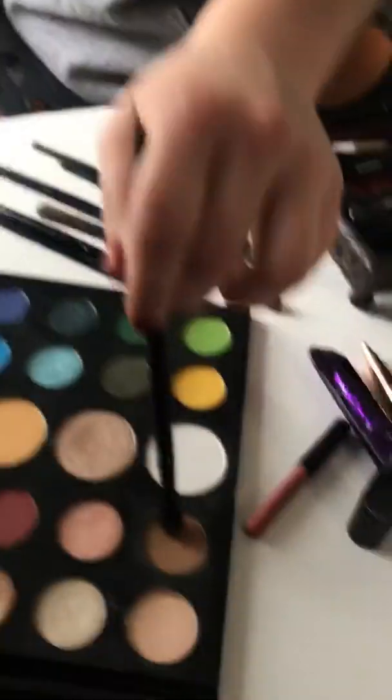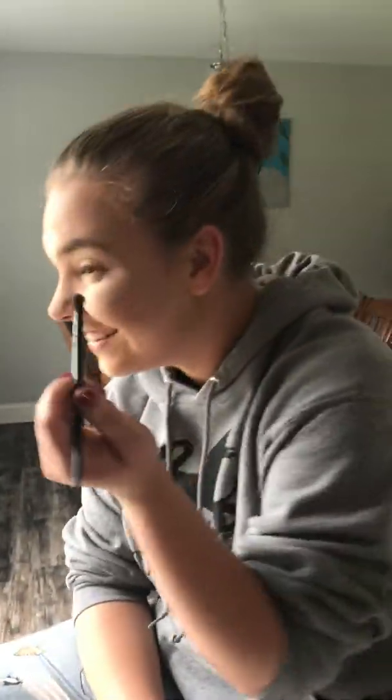Now I'm going to take this little brush, that one's called Canvas. I know all the names of these, but I'm not going to name them all right now. So now I'm going to take this color right here. That's Punch Me. If you were to open up your eye, that little fold right there, put it in there.